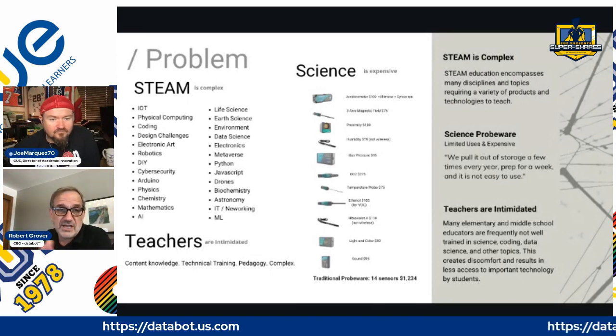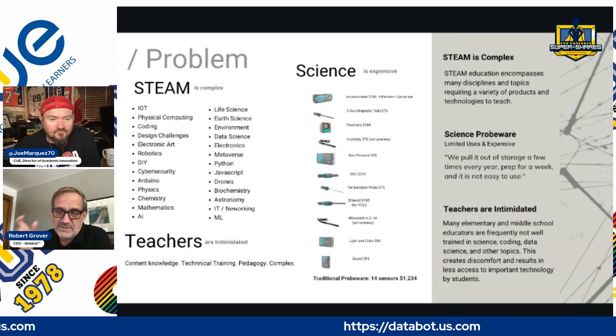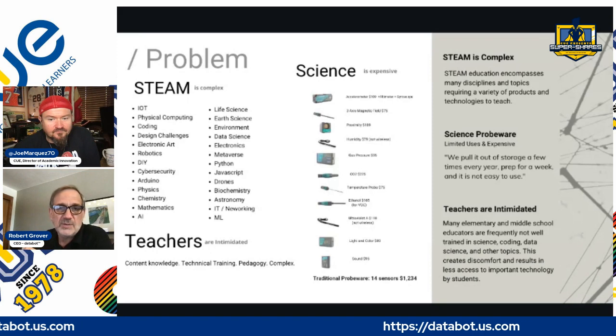On the science side, this product is so easy to use that out of the box, you basically tap a button, it turns on the app, which everybody's going to get a chance to download and play with at the end of this SuperShare. You'll see how easy it is.